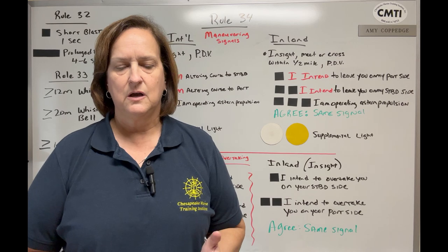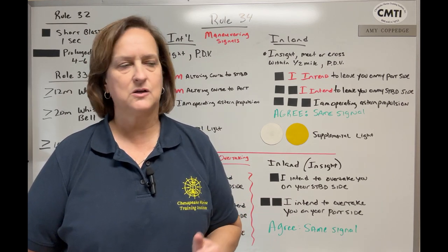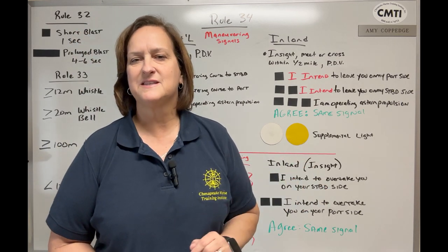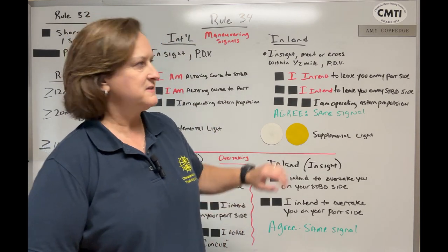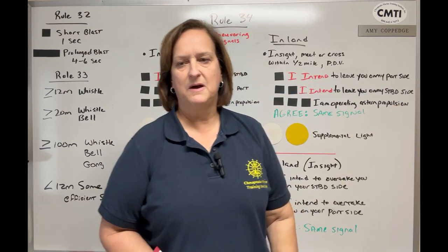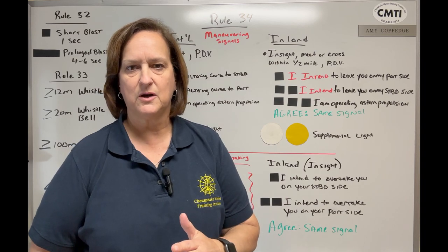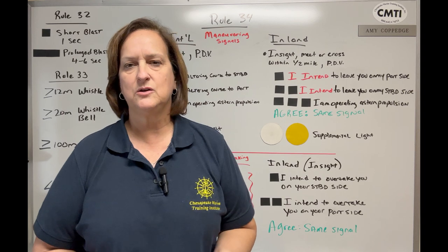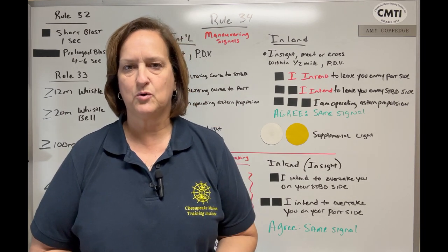So yes, the maneuver on your vessel is the same with the clock. So for one short, yes, you are going to alter to starboard. However, the signal means something different in inland waters. What it says is, I intend to leave you on my port side. So yes, you're going to alter course to starboard, but you're going to leave them on your port side, which is why you hear over the radio, we'll meet on one whistle, which is a port-to-port passage.